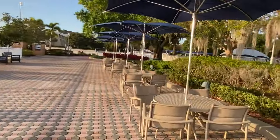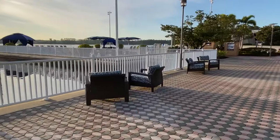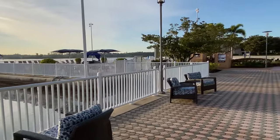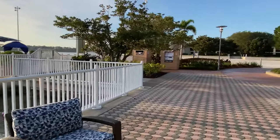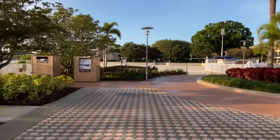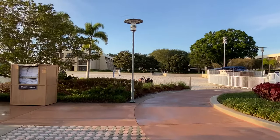Heading right over here, plenty of seating. Beautiful area just to sit by the lake, just enjoy the breezes that we have right now, the beautiful weather, as you can tell, blue skies so far today. But we're heading right over to this pool, the most iconic pool on property. Straight ahead, by the way, are the sand volleyball courts right over there. So those are ready for play this morning.